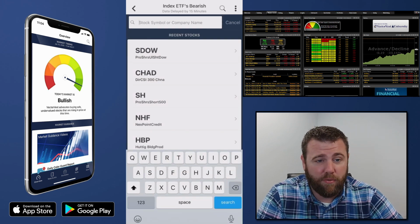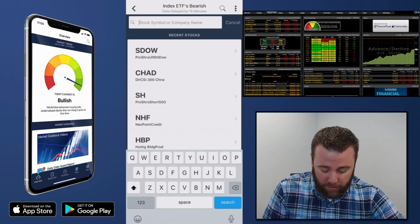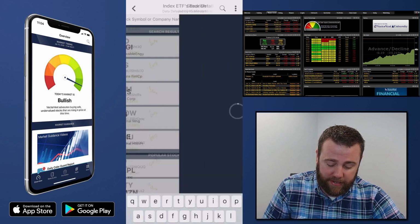All right, so with that, let's go ahead and start to analyze some of your guys' stocks and see what category they fall under. So I got to scroll all the way back up here. I see a lot of people requesting REGI. So let's go ahead and take a look.